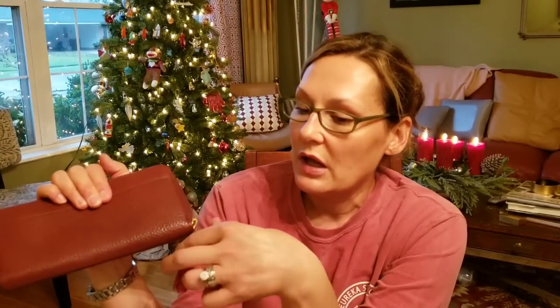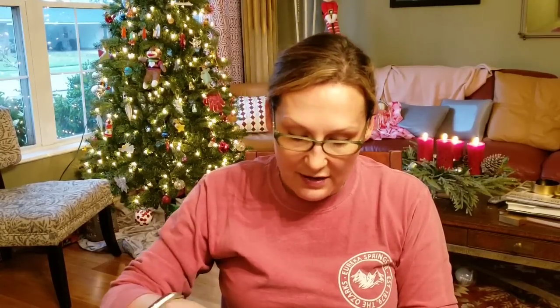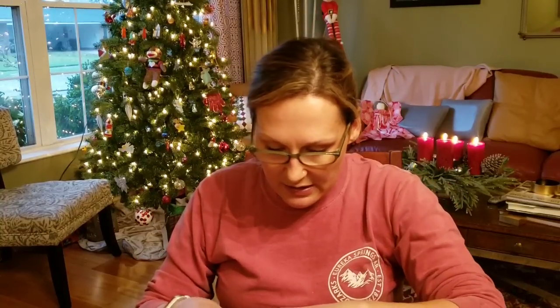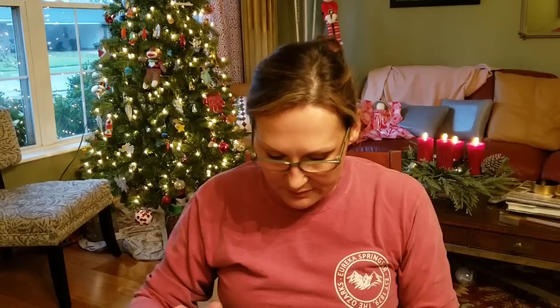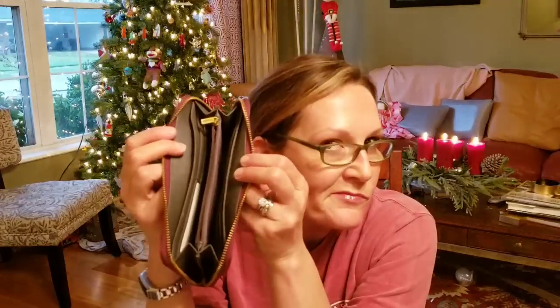So this is like a mulberry color, and then this is like a bright red tassel. So when I opened it up, it's actually on the inside. This is wine. It's a Terra clutch, retailed for $65. And like I said, brand new, still got your Fossil care tag, and it's lovely. And it's got that treated leather on the inside that I can never remember the name of.